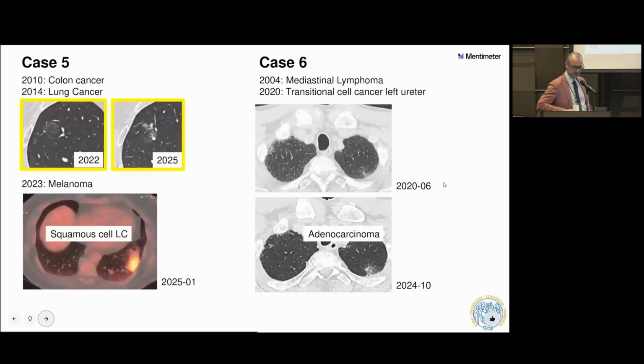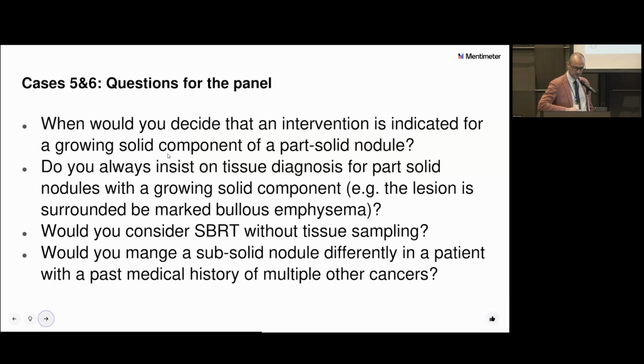So these are 2 very different cases because the management was quite different, but very similar if you take a look at the evolution of the focal finding, the solid component within the subsolid nodule. So now a question for the panel, and it would be more than one. First of all, when would you decide that an intervention is indicated for a growing solid component in a part-solid nodule in multi-cancer patients like the 2 that we have just shown here? Probably we can ask Dr. Lee first. He also has Asian experience with subsolid nodules, might give us an insight about that.